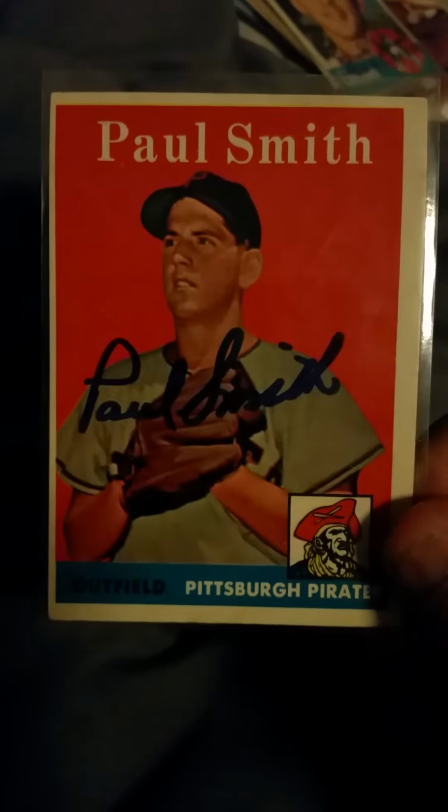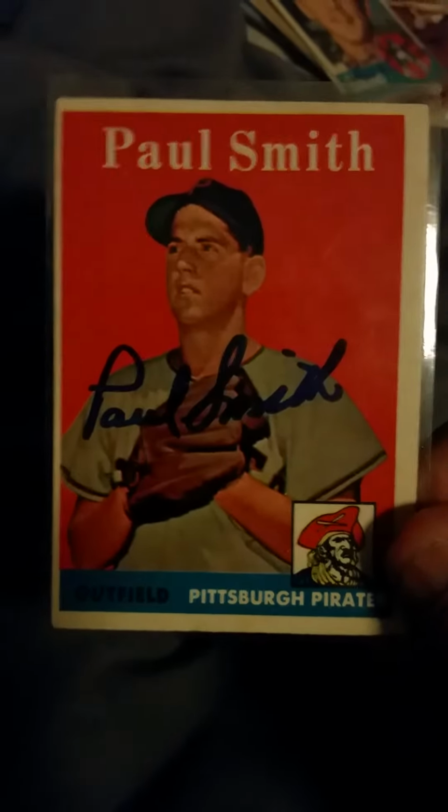And finally, for the last baseball, this is a really nice signature for an older gentleman. He's 85 years old. This is a 1958 Topps. Again, in pretty good shape. Mr. Paul Smith. Came out really sweet. Really looks nice.